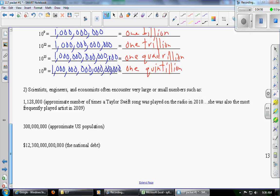Okay, now let's say it out loud. That's 300 million, and we've talked about that's about the US population. It is also about how many pennies we could squeeze into this room.